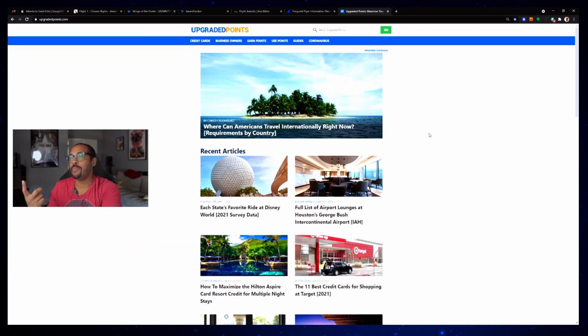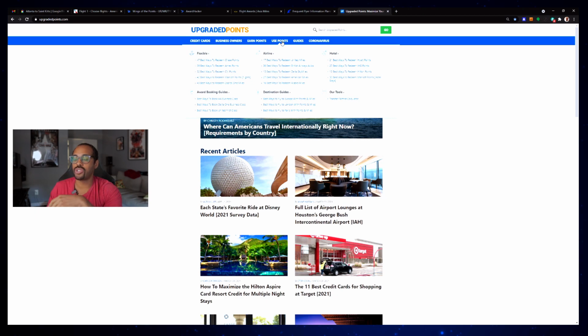So out of all the major websites, The Point Guy, One Mile at a Time, Doctor of Credit, Upgraded Points is probably my favorite when it comes to actually showing you how to use the points and miles that you earn. If you go up here, use points section right here, you'll see different guides on how to use your flexible credit card points, your airline points, your hotel points, and award booking guides, so how to book flights on specific airline partners. So, very great little website here.